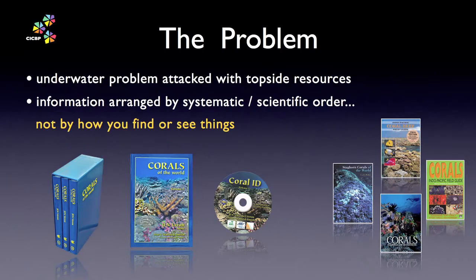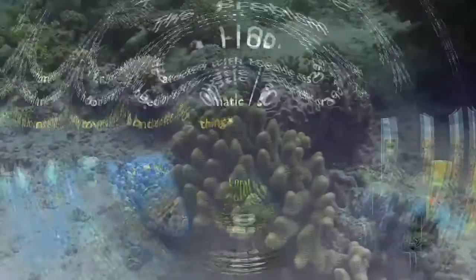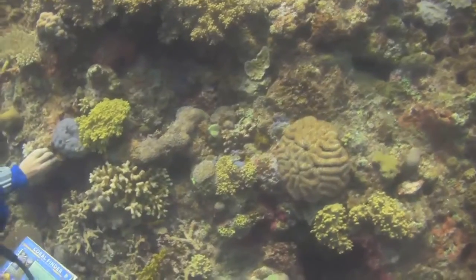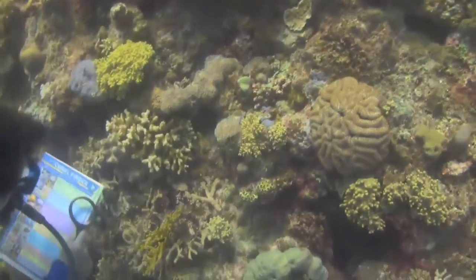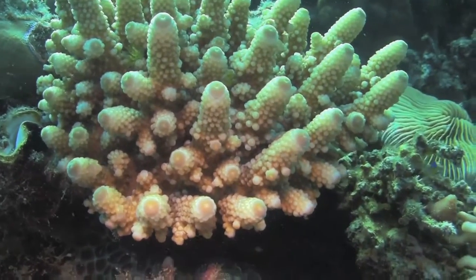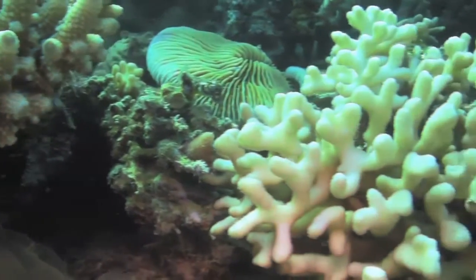Why? At the heart of the problem is the way the information about coral identification is stored and organised. Obviously, you cannot take a 3-volume paper book underwater. But the root of the problem is deeper than that. Even if you could take the book diving, the information itself is not arranged in a way divers can use where it matters: underwater. The heart of the problem is the nature of hard corals themselves.